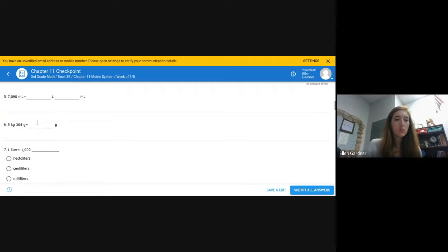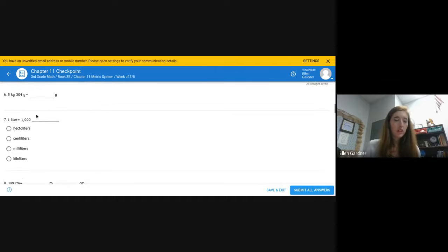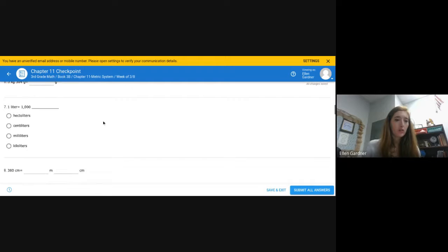Here is once again conversion. 7,090 milliliters. It's going to be 7 liters, and just write the number. Don't use spaces, just the number. Okay, 5 kilograms, 304 grams.